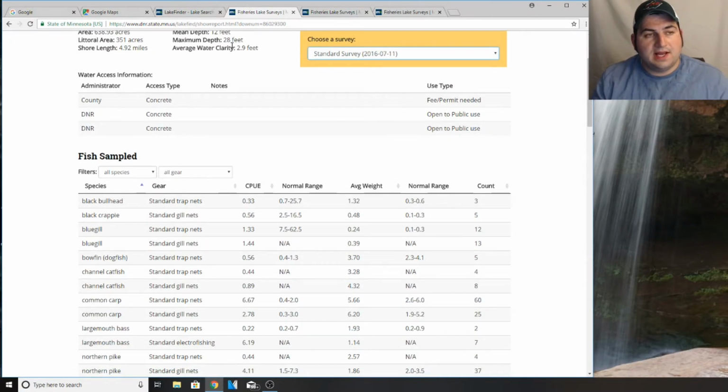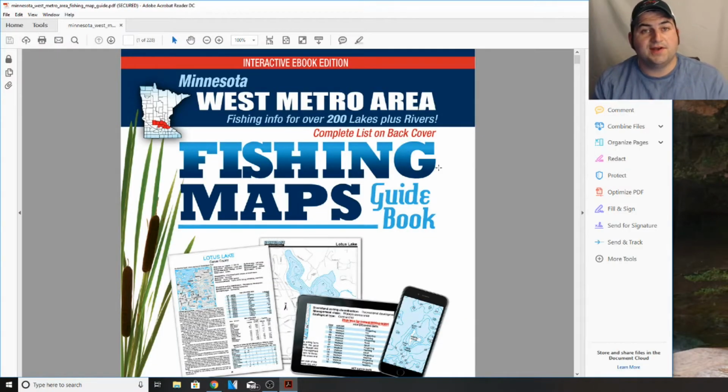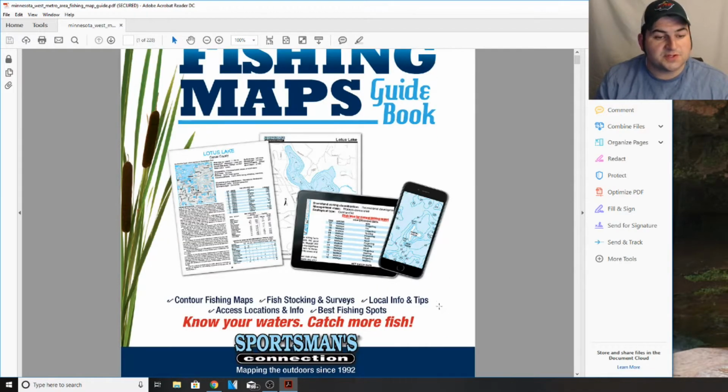So now that I've gone through the lake finder, looking at different parts of the lake, as well as looking at the survey sample, there's one last step that I'll go to here, which I did not load here, which we'll load right now. Alright guys, so it took me a little time to load this up, but what I have here right in front of you is the West Metro Area book. See who makes this, Sportsman Journal, or Sportsman Connection.